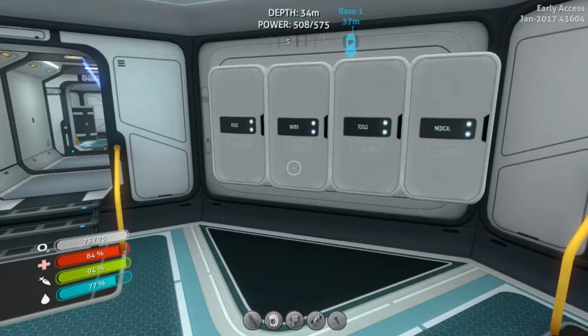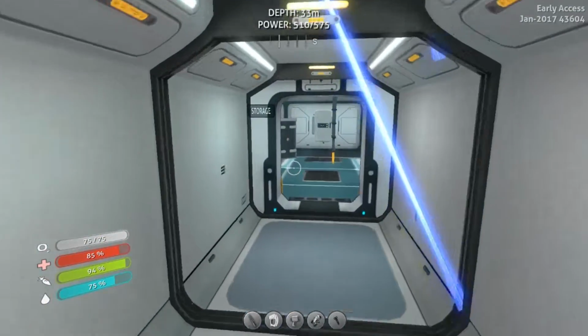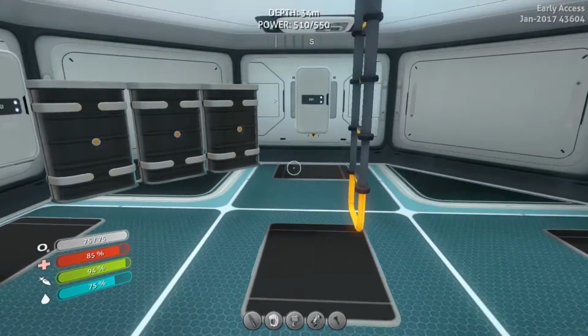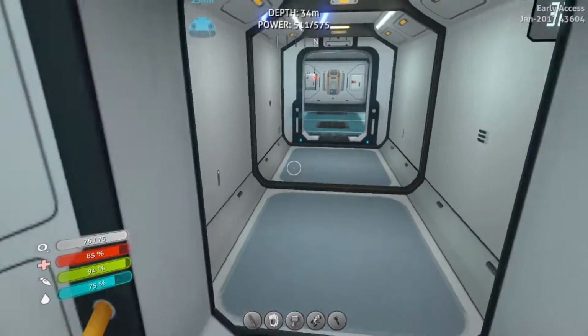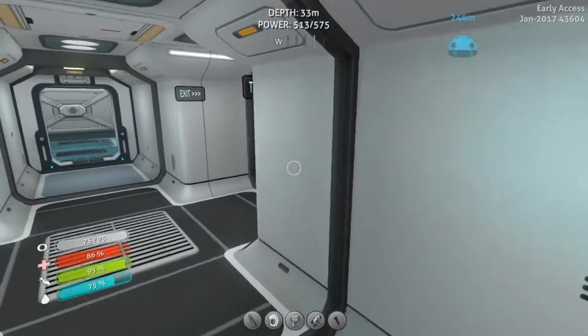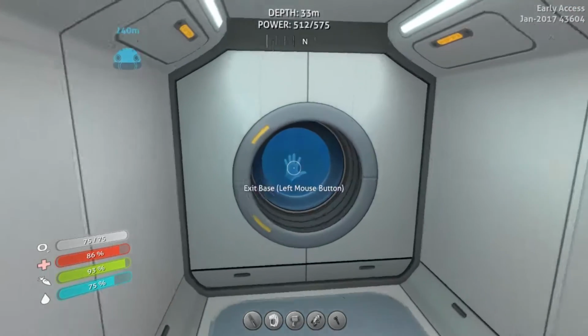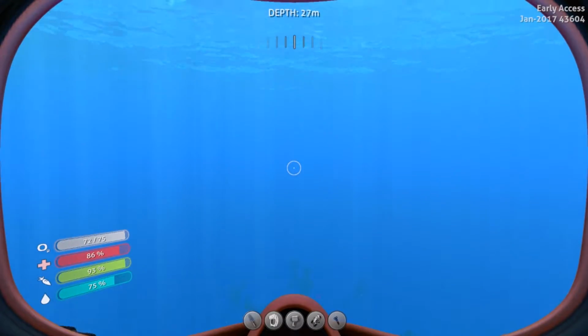So I spent the next hour, or 45 minutes to an hour, going through the entire section, one little area, and then the next one, and the next one, just going from the surface all the way back down and searching around. I think it's almost 3 day and night cycles I spent searching to find all the stuff for the Cyclops, which I got.